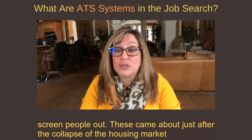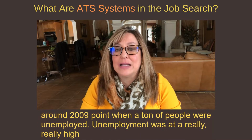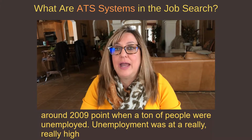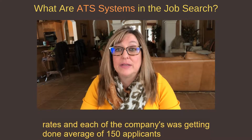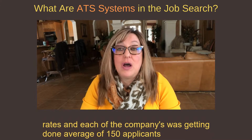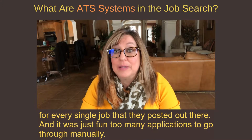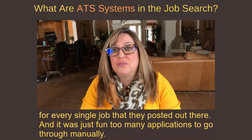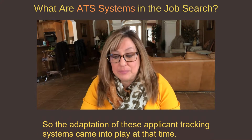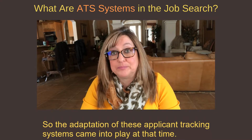These came about just after the collapse of the housing market around the 2009 point when a ton of people were unemployed. Unemployment was at a really, really high rate. And each of the companies was getting, on an average, 150 applicants for every single job that they posted out there. And it was just far too many applications to go through manually. So the adaptation of these applicant tracking systems came into play at that time.